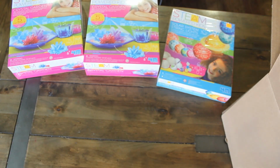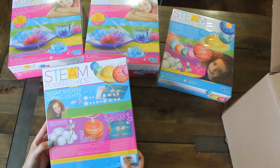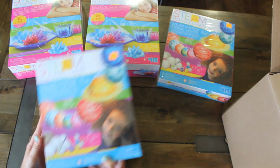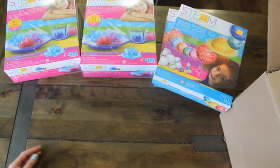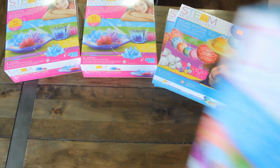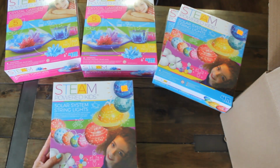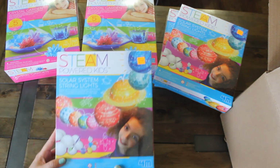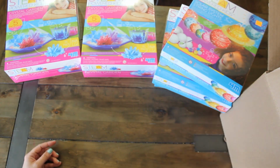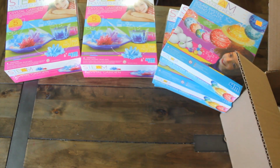Let's see what else we have here. Oh wow, another one. I love this. $2.10, so we got 2 of each. Then I can probably give them a different one each. So we have 3 of these. My goodness. So one of this already pays for the box, and these retail for $19.99 regularly. And we got 5. That is awesome.